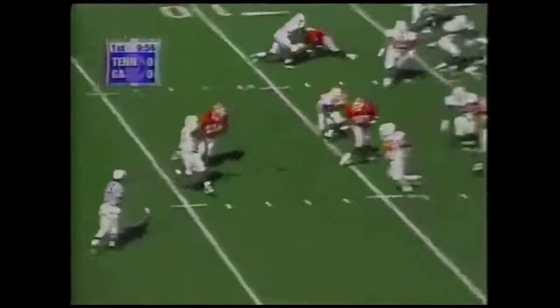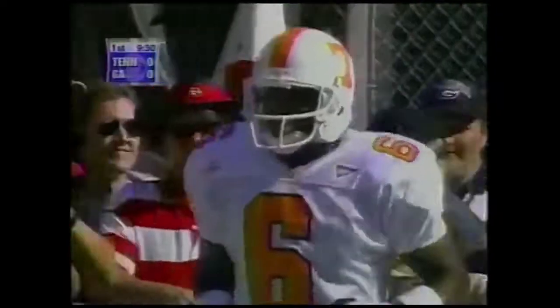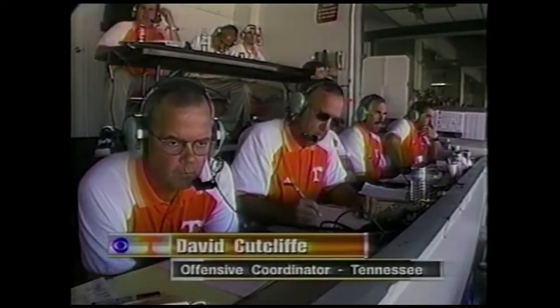Martin rolling to the near side, looking to throw into the end zone. It is overthrown, incomplete, intended for Jermaine Copeland. Copeland was defended, had half a chance of getting to the ball, but it was slightly overthrown. Jeff Harris was defending along the baseline, and so Tennessee, which had it first down and goal at the 7-yard line, now has it third and goal just inside the 6.